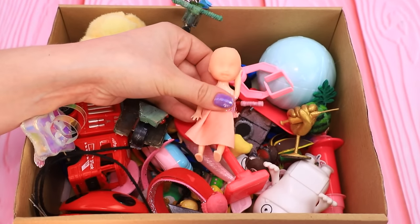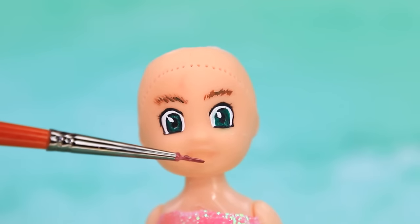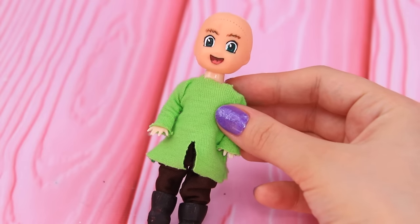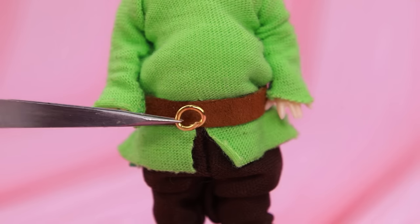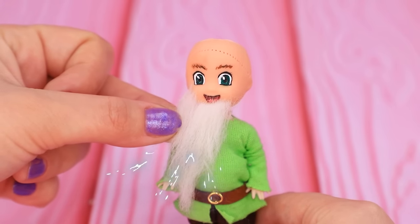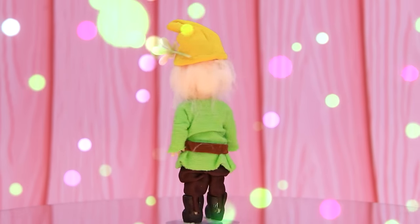Who is our new character? Draw the eyes. Paint the lips. Green shirt. Belt. Trim the mane. Serves as a beard. Cat. Wow. Who is this old man?